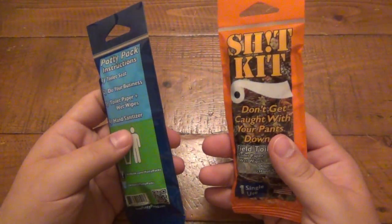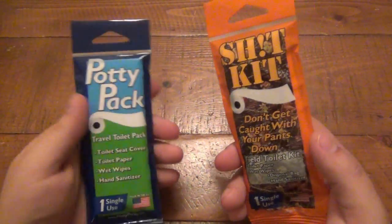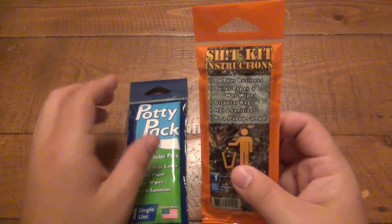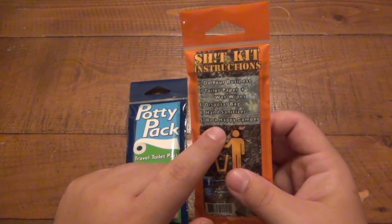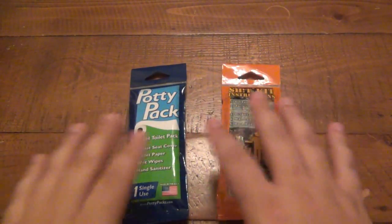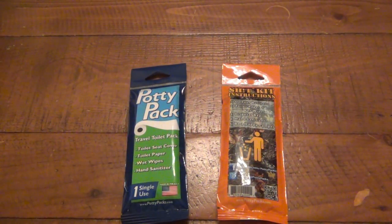They sell for about $2.50 a piece, or you can get a case of them. Case of 20, I think is 50 bucks. I actually used this to see how I'd like it because I want to use each individual product and see. I'm gonna, of course, unpackage these and show you what's included.